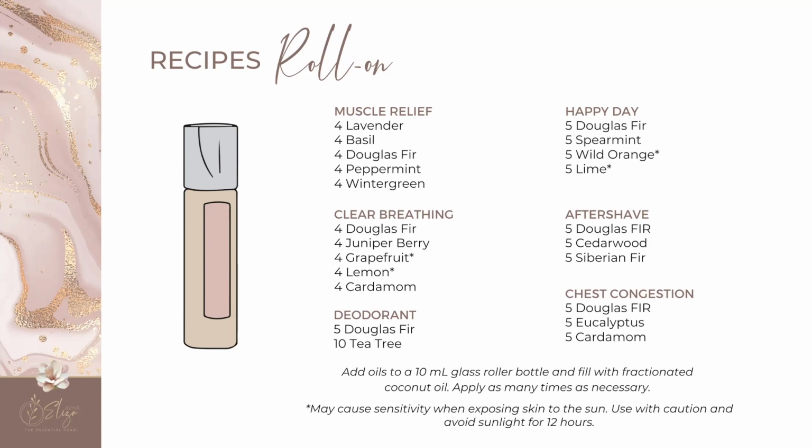Now, in some of these recipes, you may have noticed that I put a little asterisk, and that means that oil specifically, which is normally going to be a citrus oil, can cause sensitivity if your skin is exposed to the sun. Everybody's different, but just to be on the safe side, use caution when using it topically. Don't go out and lay by the pool or garden. Wear some long sleeves or apply it where you'll be protected under clothing. Or otherwise, you want to make sure that you avoid the sun for about 12 hours.